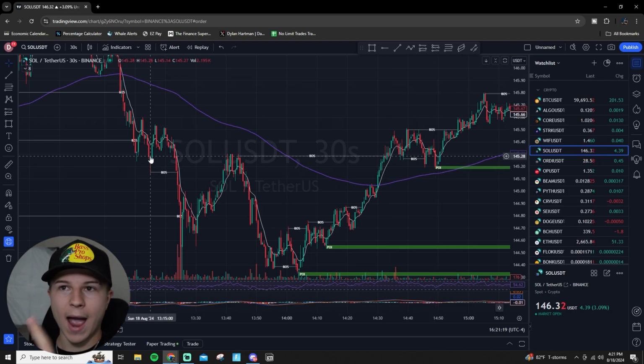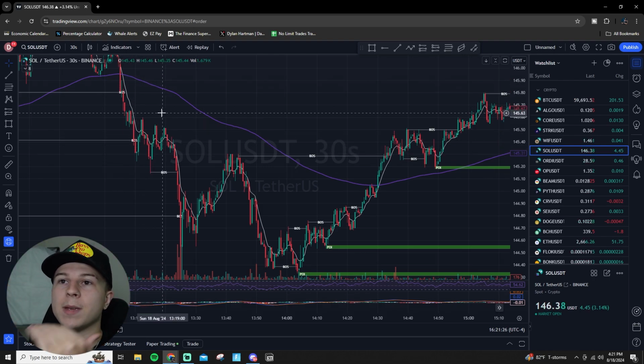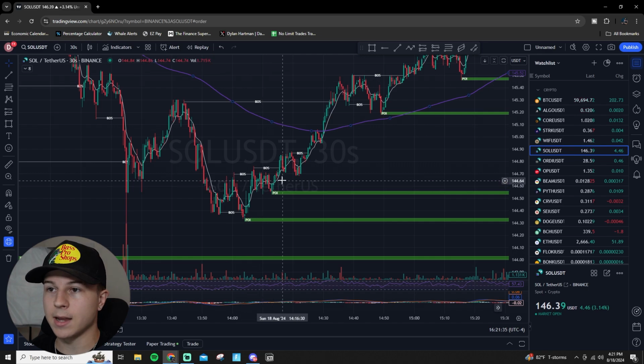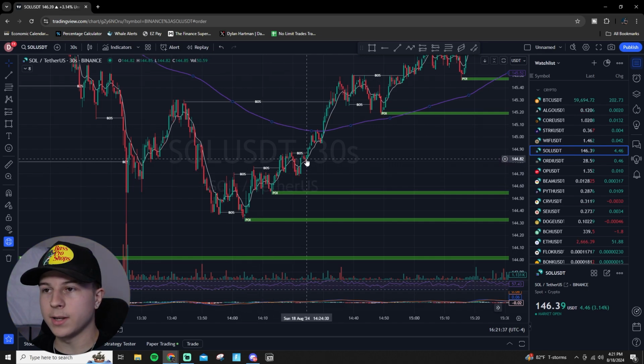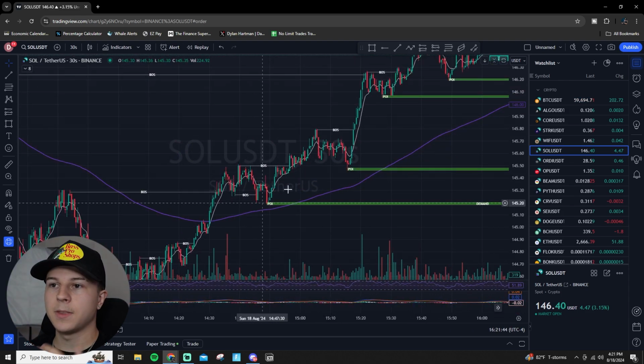Rule number 2 that you have to follow: if you are going short, not only does it have to be under the 200 EMA, but you also have to be in a consistent downtrend, right? We can see here, we are clearly under this purple line, under the 200 EMA, but you can see that we are slowly starting to build an uptrend. Is that okay to go short? Absolutely not. Same thing, vice versa.